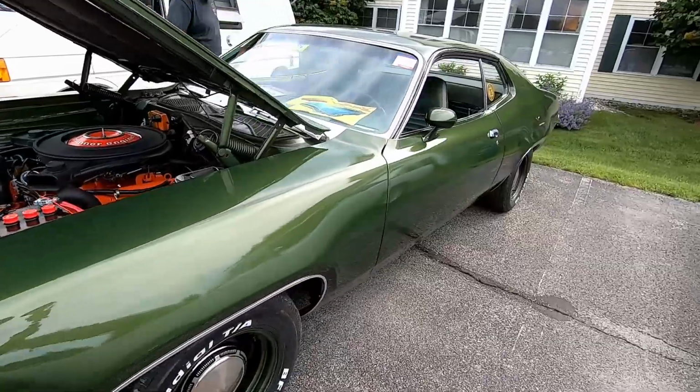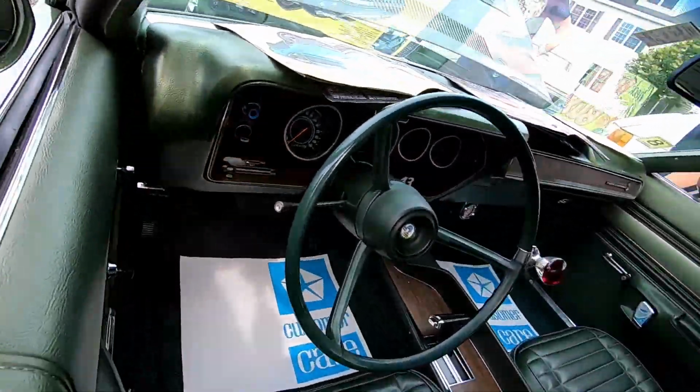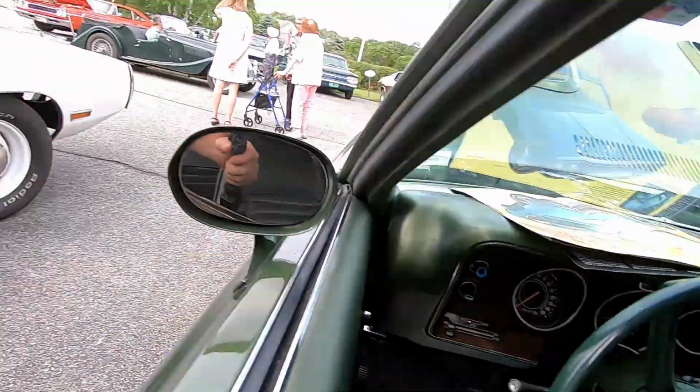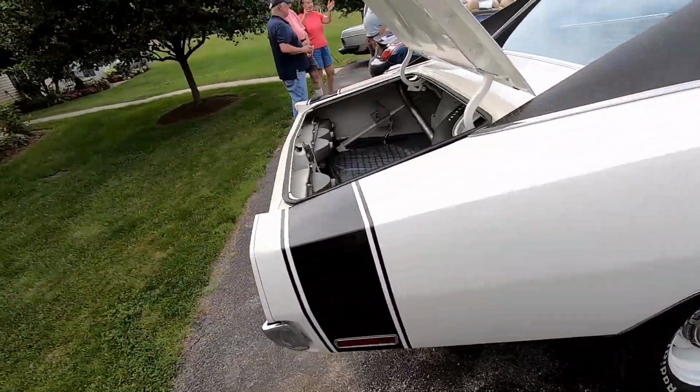There are a lot of Mopars out here today, actually. And again, just look at this beautiful interior. Roland has a beautiful car. Now, this one, let's walk around this guy.